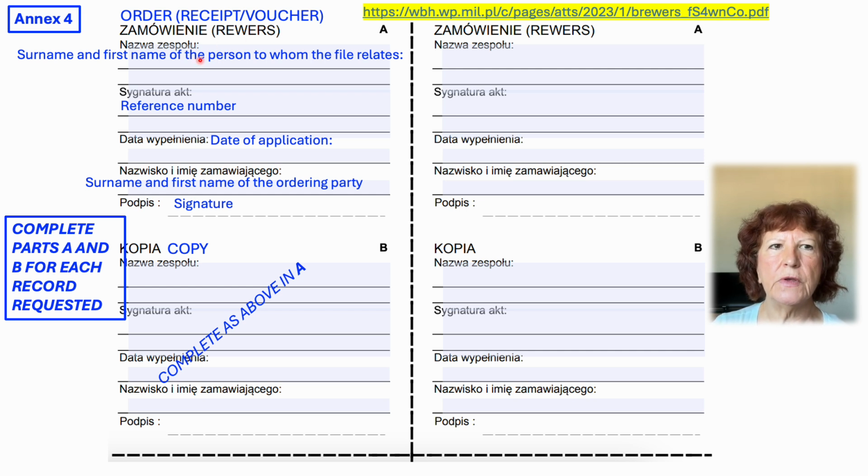The fields to fill in are Part A and Part B for each individual record you request. It starts with the first and last name of the person to whom the file relates and the reference number from the archive. They want to know the date of your application for that record, and they want to know your first and last name. You are the ordering party. And again, this is a field that you will need to print off and sign.